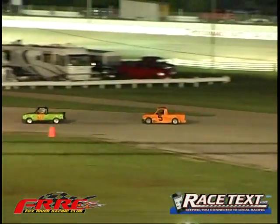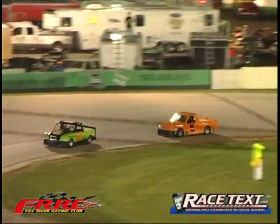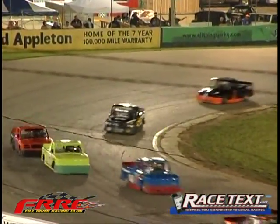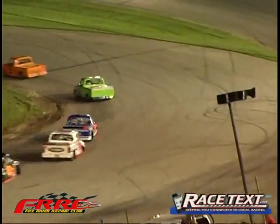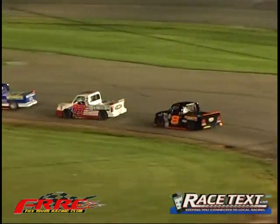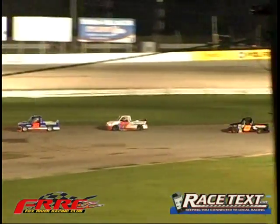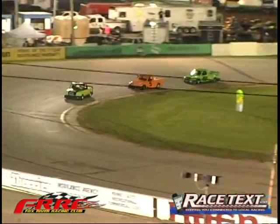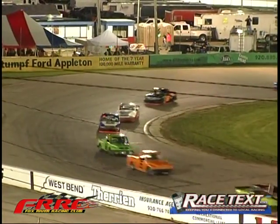He'd like to do it with a win. And here comes Jacob Bolding to the inside. It is Van Horn to the outside. They move to fourth and fifth respectively, put Brett Van Horn up to fourth. Seven to go this time for Todd Schutte and the gang.